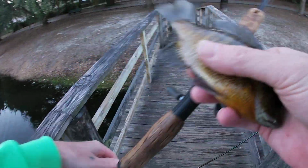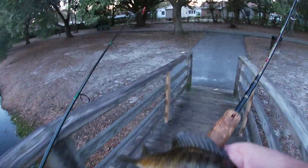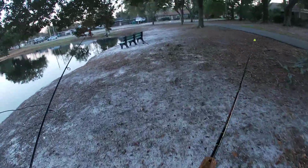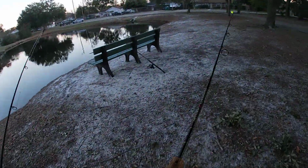A lot of cork. Oh yeah, there it goes. There it goes. It's under. Oh yes, yeah, the cork's standing at attention. Oh, it's under now.